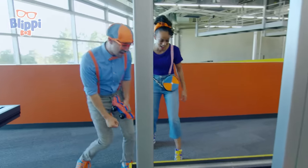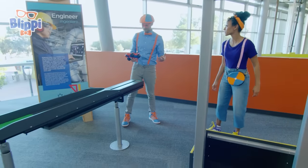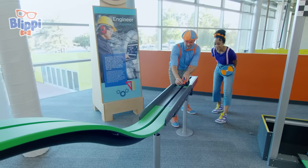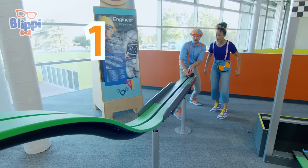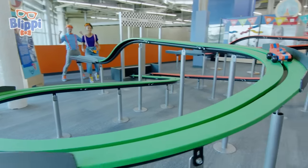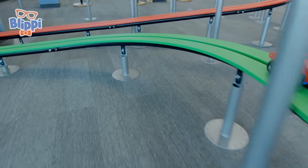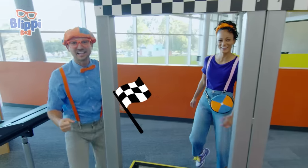Whoa! Yeah, Meekah, that was awesome! That was a fun one. Wow, so fast! All right, try it out. Ready? 3, 2, 1, go! Whoa. Yeah! Oh, yeah, it made it! Yeah! Whoa! Yeah, on the track! Whoa! Yeah, that was awesome!